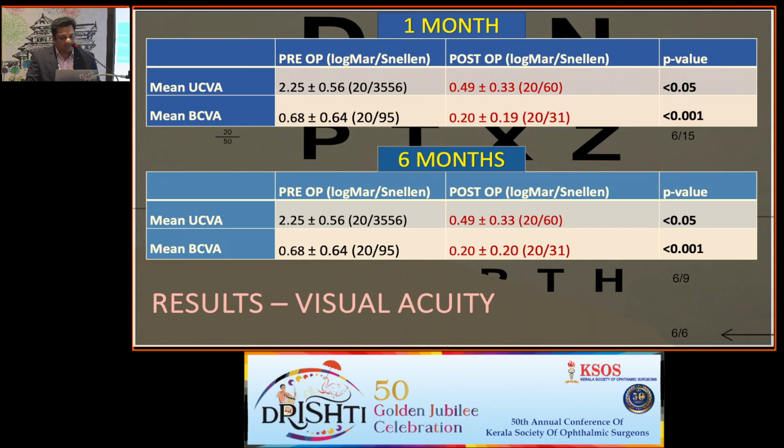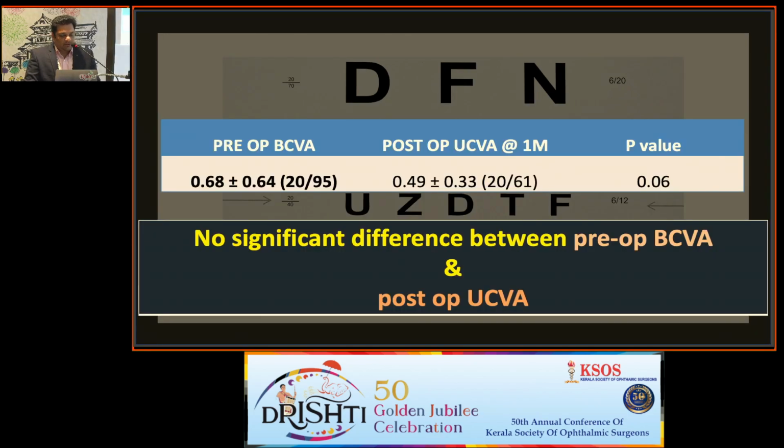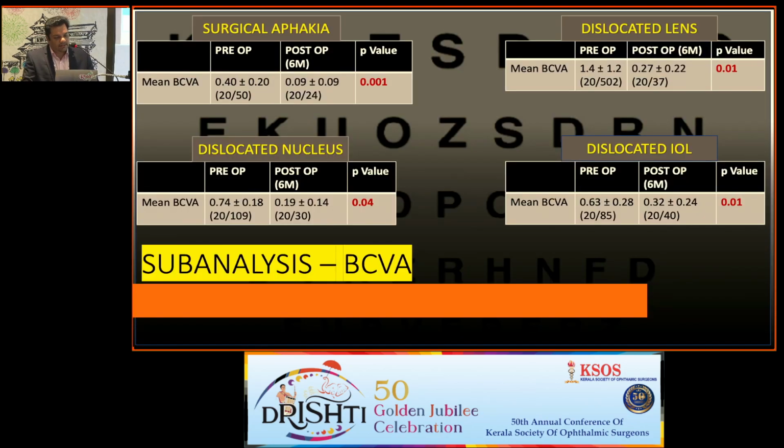And at 6 months also, between the pre-op and the post-op, there was significant visual acuity improvement, but no difference between the 1 month and the 6 month. So no significant difference between post-op BCVA at 1 and 6 months. Also, there was no significant difference between the pre-op BCVA and post-op uncorrected visual acuity, just that we were helping them get rid of their aphakia glasses.